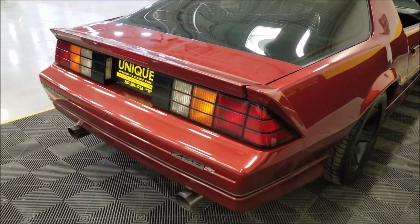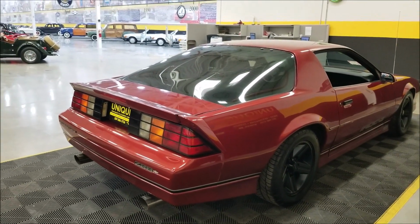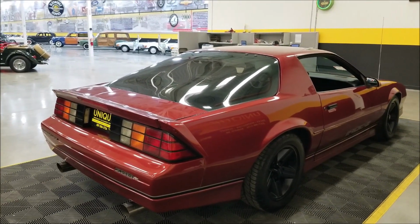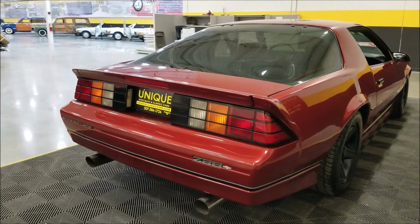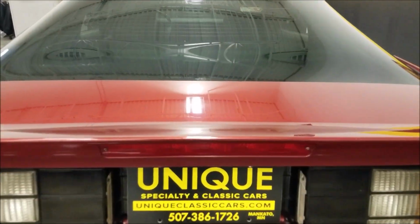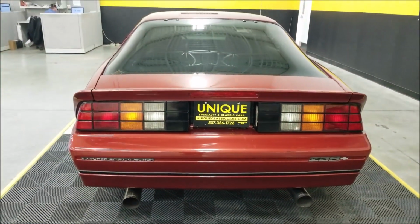A little more on that window sticker. As far as options, this car does have locking differential, rear window defogger, engine oil cooler, Bose stereo, although that has been replaced with an aftermarket stereo. I'll show you with Bluetooth and a little nicer stereo in it. All right, something new in '87. If you look right here, the center high mount stop lamp was actually moved to the rear wing in '87.